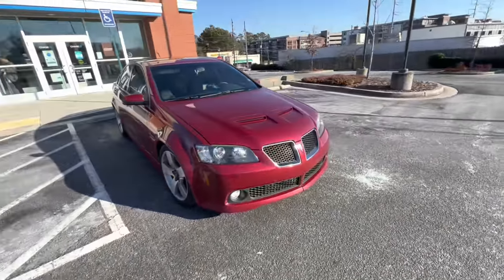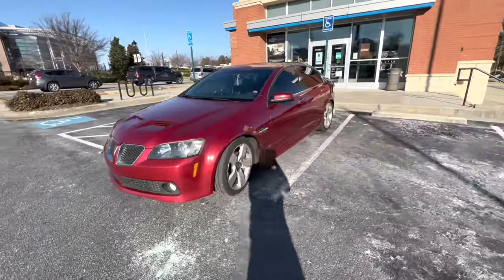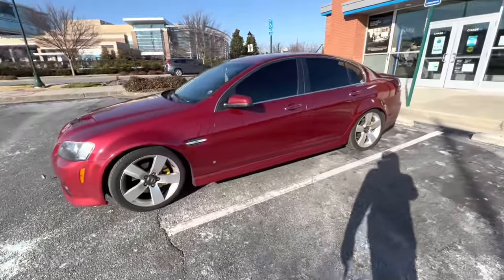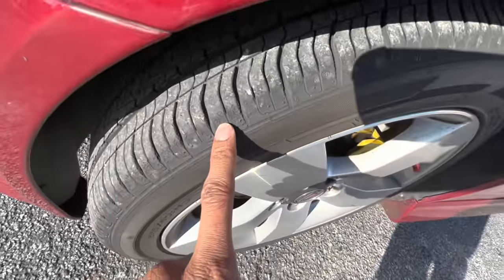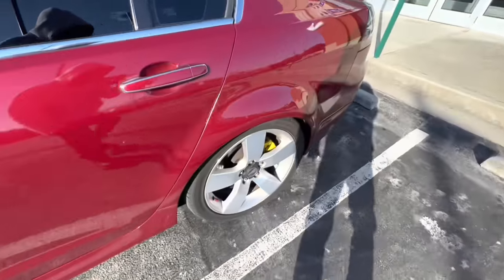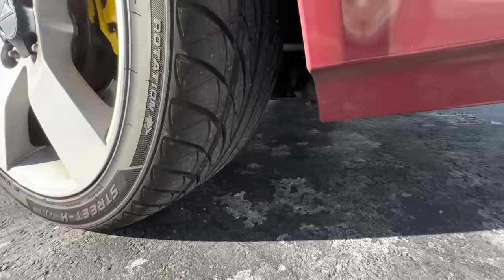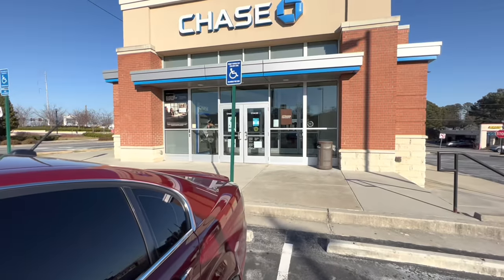Y'all see what's going on. That thing look clean. Y'all can see, I've been burning out and everything. I switched the back tires to the front, and I put the newer ones that I got on the front, see? I burnt out once or twice on those too, I ain't gonna lie. But let's get in this bank, and we're gonna get up out of here.